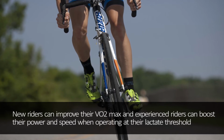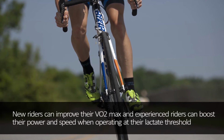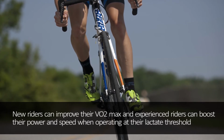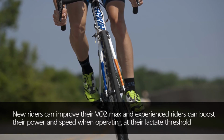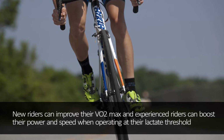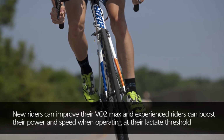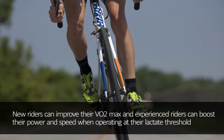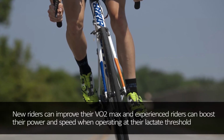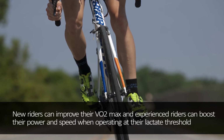New riders can improve their VO2 max, which is the maximum amount of oxygen their bodies can utilize during these intense efforts. And experienced riders can boost their power and speed when operating at their lactate threshold. What's more, all levels of cyclists can improve their endurance during this training. And here's a bonus: if your primary goal is to lose weight, the benefits of interval training are just as enticing. As research shows, it can help you lose more body fat than with steady state cardio.